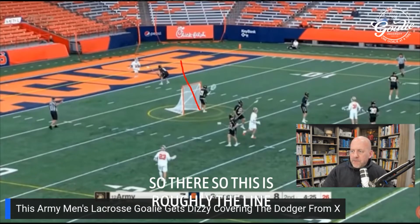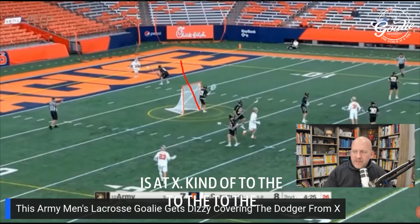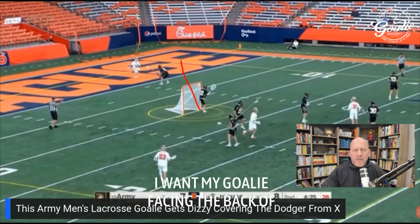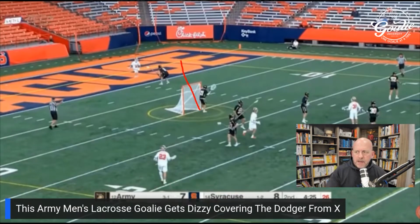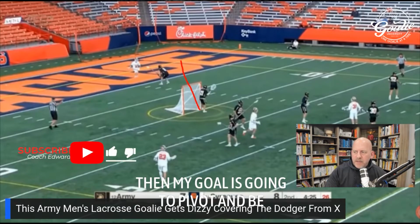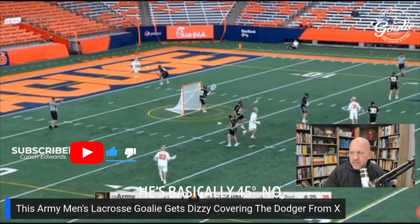So this is roughly the line that I use, where if a player is at X, kind of to the end line side of this line, I want my goalie facing the back of the cage. Right now, if this player comes above this line, then my goalie is going to pivot and be in this position, which Wyatt is in a good position. He's basically 45 degrees.